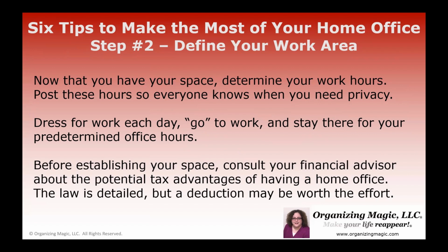Before establishing your space, consult your financial advisor about the potential tax advantages of having a home office. The law is detailed, but a deduction might be worth the effort.